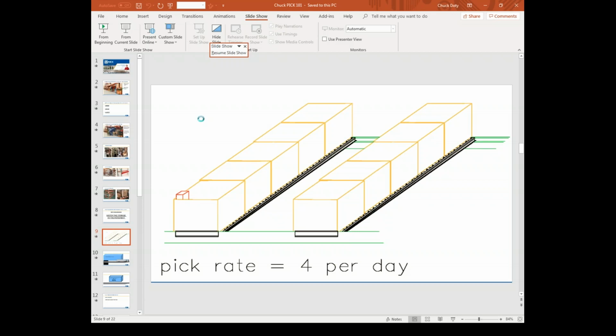So it's the pick rate plus the cubic space that is really the equation. How fast you're picking each item and how much space it's going to take up.